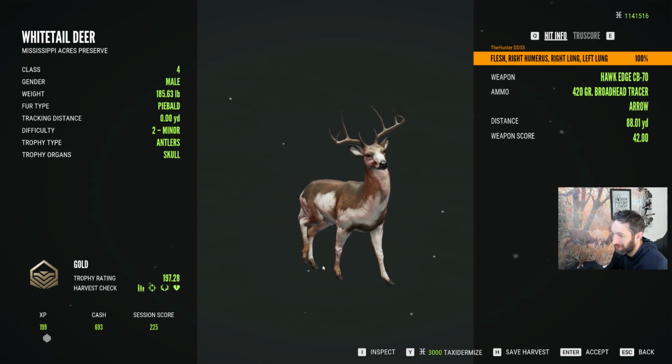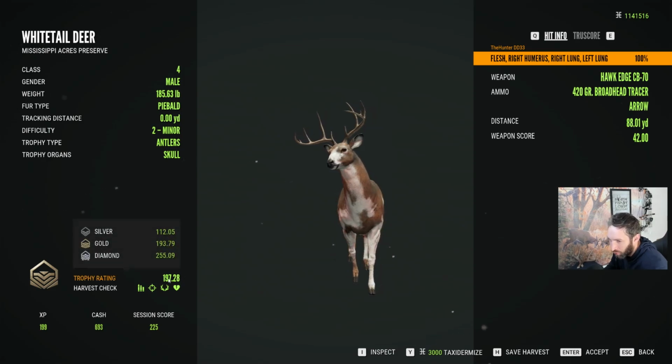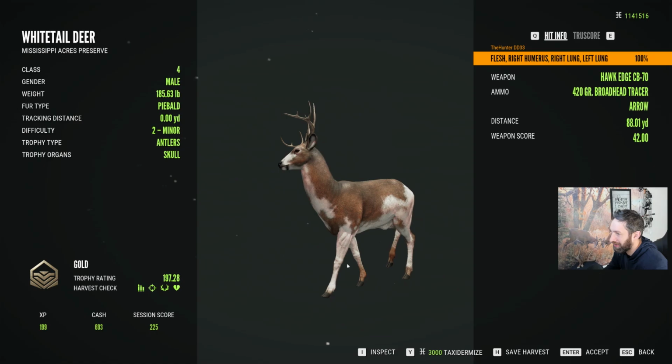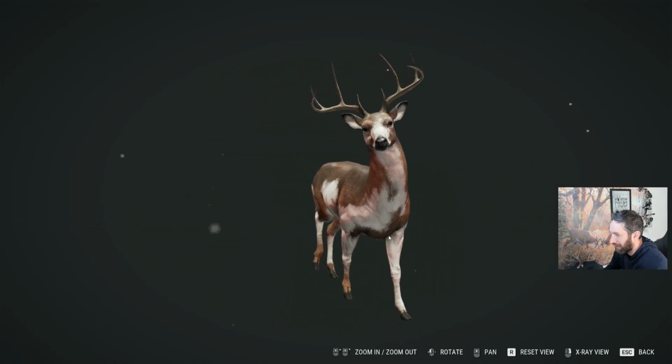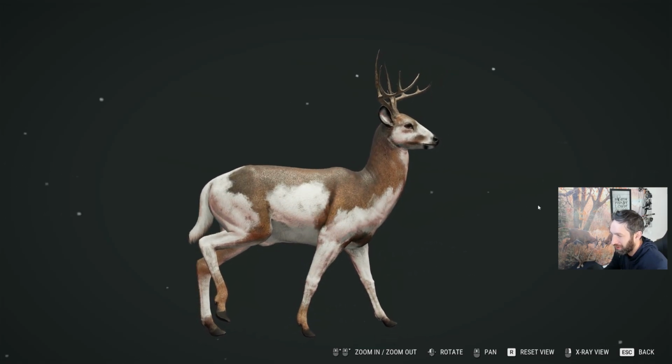The interesting part is the estimate on this buck went up to 199, and he scored 197. So clear over the gold mark. And he was a rare piebald. What a heck of a buck. And that's got to be our second coolest piebald of all time, right there.